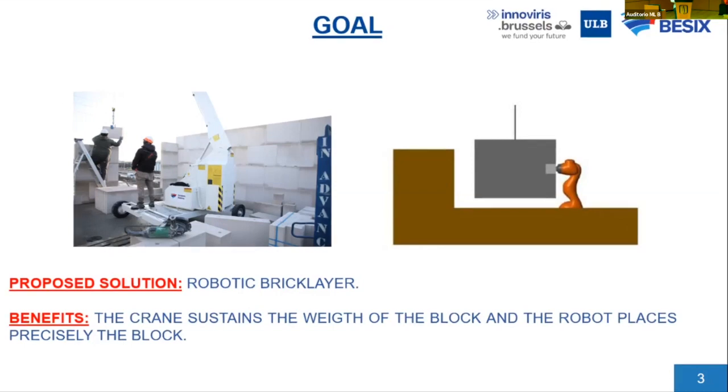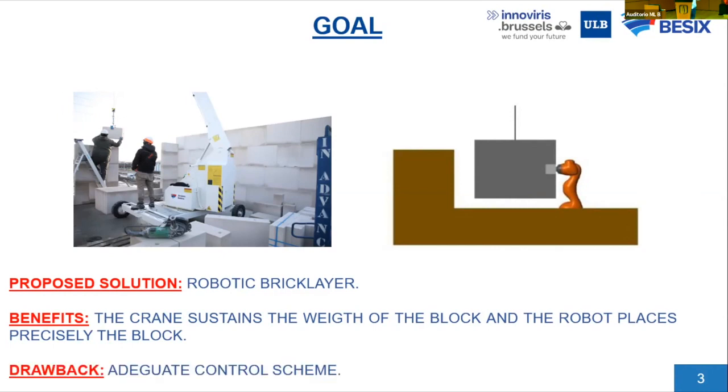Something missing here in this presentation is the fact that the mechanical design also comprises a mobile base. So the robot is on a mobile base in order to be able to move around the construction site. The challenge here is that we have to design a control scheme to be able to control these 2 machines in a correct way. So we have the crane and we have the robot. That's why at the beginning I said a robotic system.